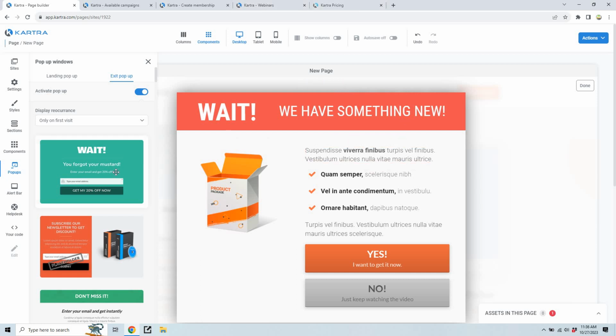In my testing, whether it be Kartra or any landing page builder, any website, pop-ups and alert bars are a very easy way for you to increase your conversion. So if you have something that you want to give them, like a last-ditch effort, it could be a coupon, it could be a bonus, it could be something extra, it could be a fire sale going on, whatever the attention that you want to give, make sure you're at least using, say, a pop-up or an alert bar.